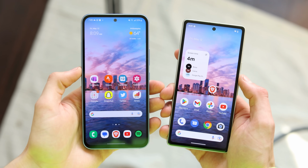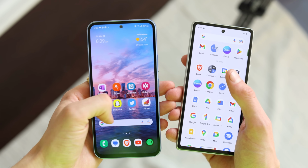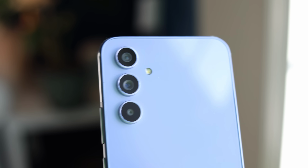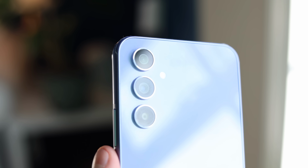And then the A54 has its own advantages as well, being a better display, better longevity with those extra updates, a better battery life, a more premium glass back on here, and of course, Samsung features. I mentioned that the Pixel UI really is nice, but Samsung has a lot of their own features in here as well. Samsung packs One UI full of their own features, and I've made videos comparing those in the past.